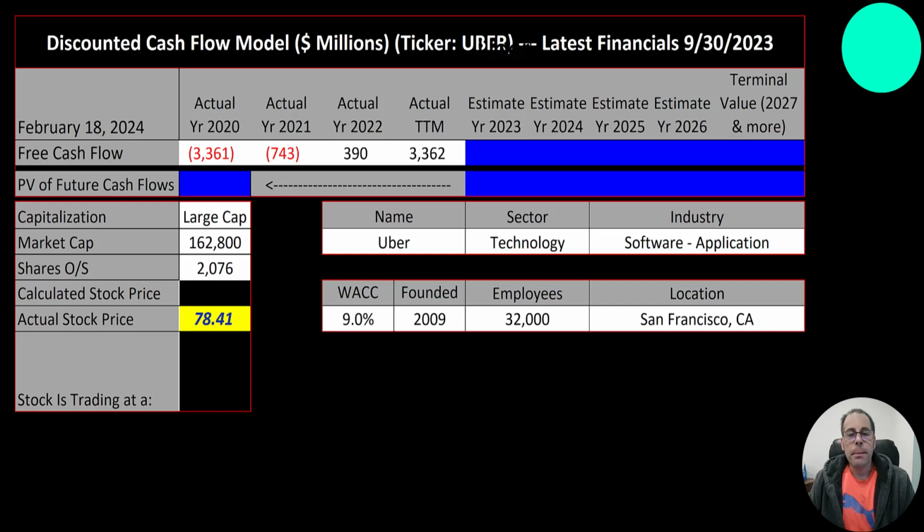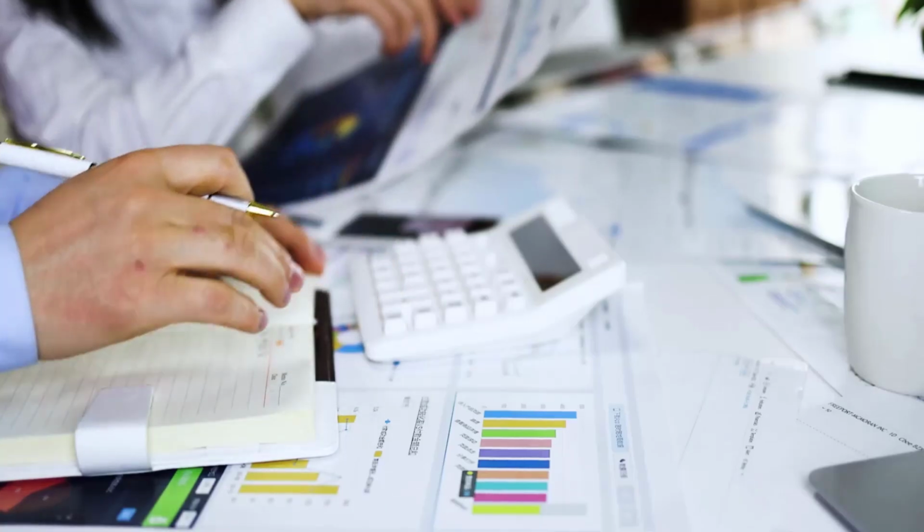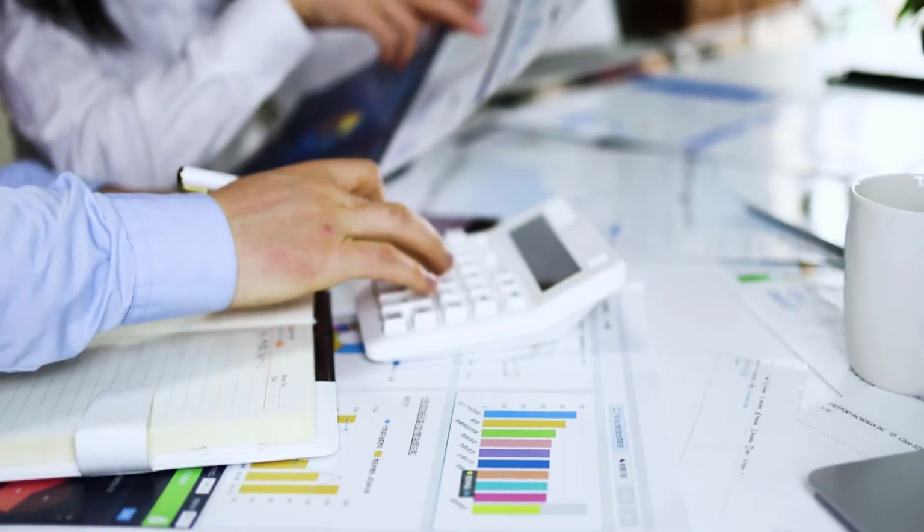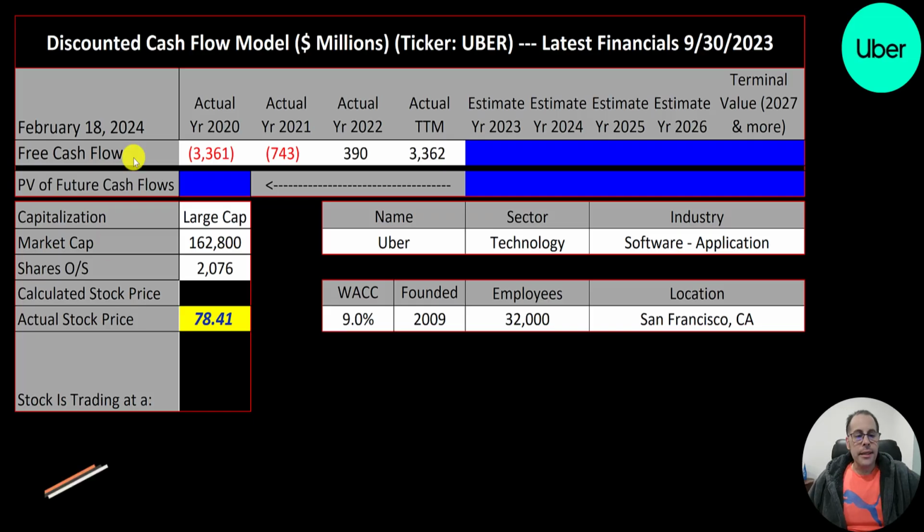In this video I'm going to walk you through the process of valuing Uber stock by analyzing their financial statements and dissecting their financial ratios so we can determine if it's a buy or a sell. Let's get started with the model.